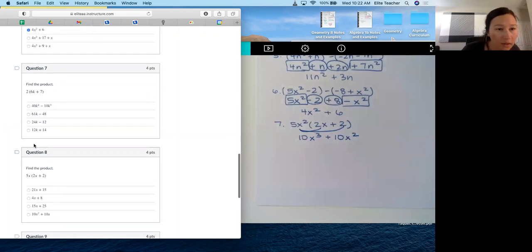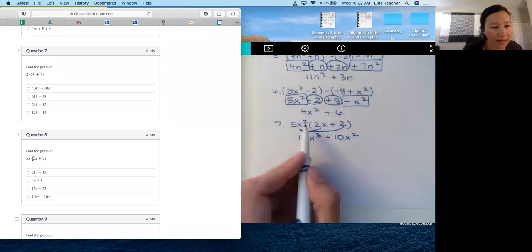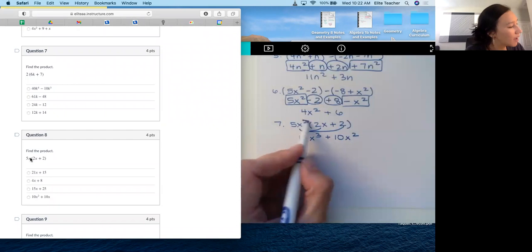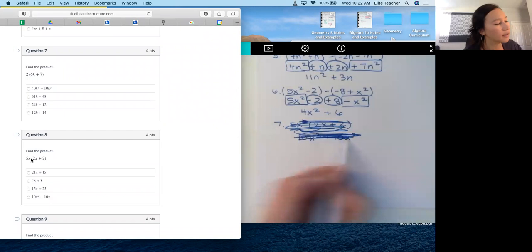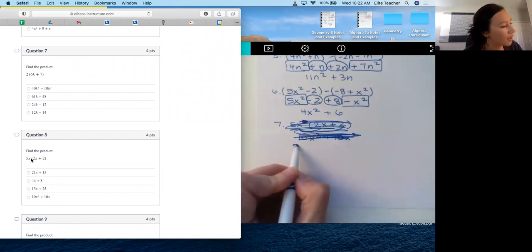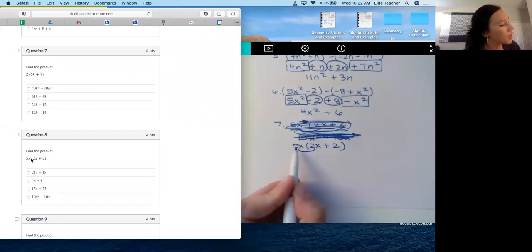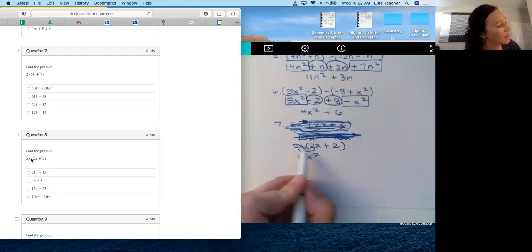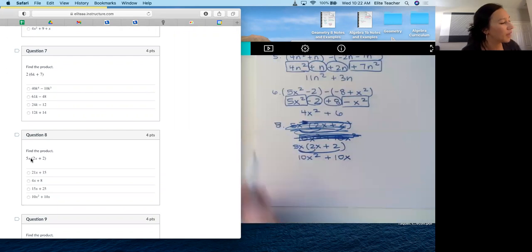Oh, and I skipped again. And sorry, there's no x squared on here. I made that up. It was just 5x. Let's do that one over again. Sorry about that. 5x times 2x plus 2. I don't know why I decided to make it squared. So 5x times 2x is 10x squared. x times x is x squared. And then 5x times 2 is just 10x. And that's not number 7. I skipped to number 8 again.